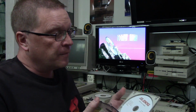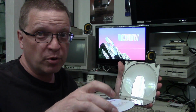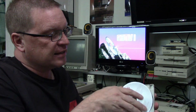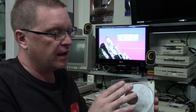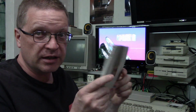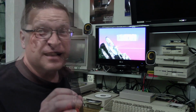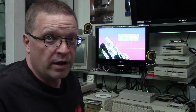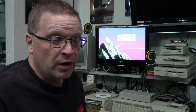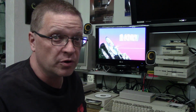Like I mentioned before, all the CDs go into these little caddies. This isn't one of the ones where you put it in a tray and it sucks it in. It goes into a caddy and kind of acts like a big floppy disk after that. Close it up, snap shut, and this is ready to be inserted right into the A570 drive. Now the caddies were a pretty common way of doing things back then. Now remember, this was 1991 and we did not have CD-ROMs in our computers at that time.